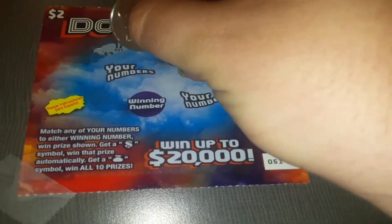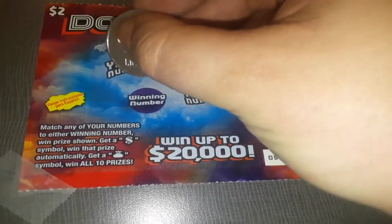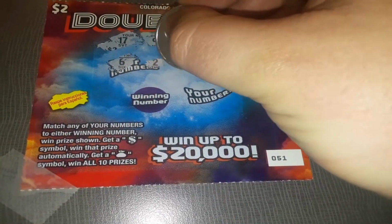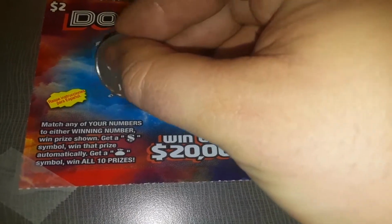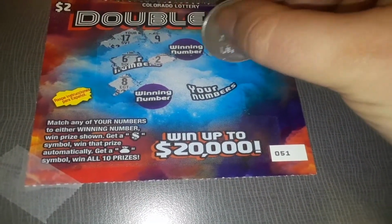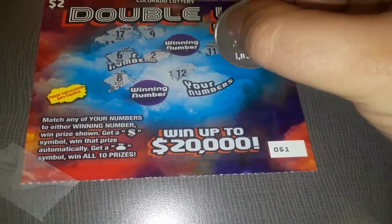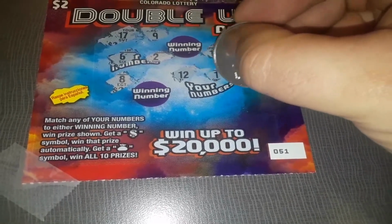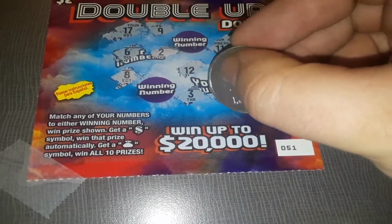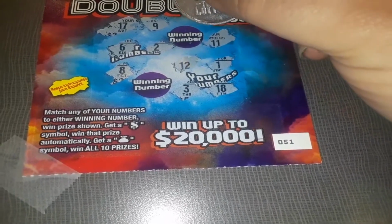You know me, I like to do the player numbers first. I have a 17, a 9, 6, 2, 8, 11, 12, a 1, a 3, and an 18. Let's see what we have. No symbols, so we're going to have to depend on a winning number match here.